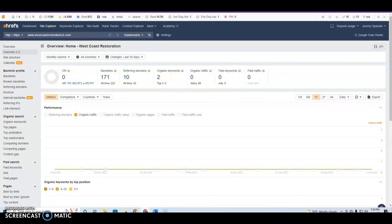Now what a backlink is just a link from one website to another website. Basically a website pointing at you. So it works like this. If site A is pointing to site B, then site A is giving some of its link juice or power to site B. It's basically a popularity contest.